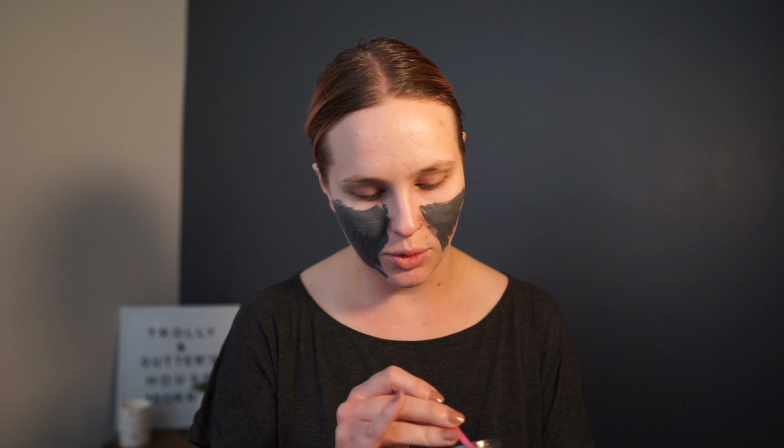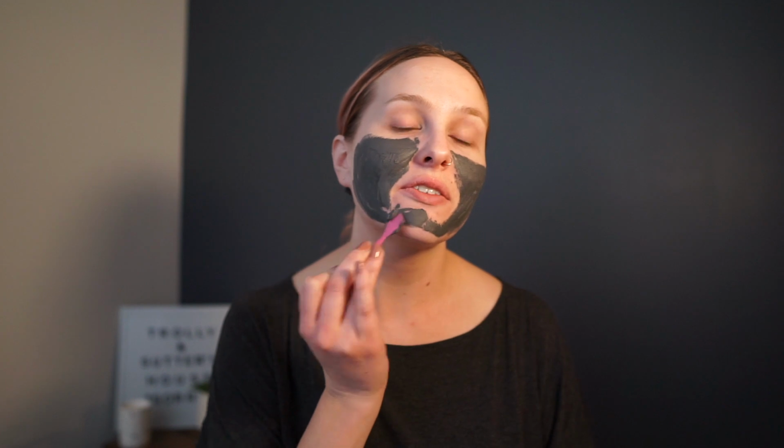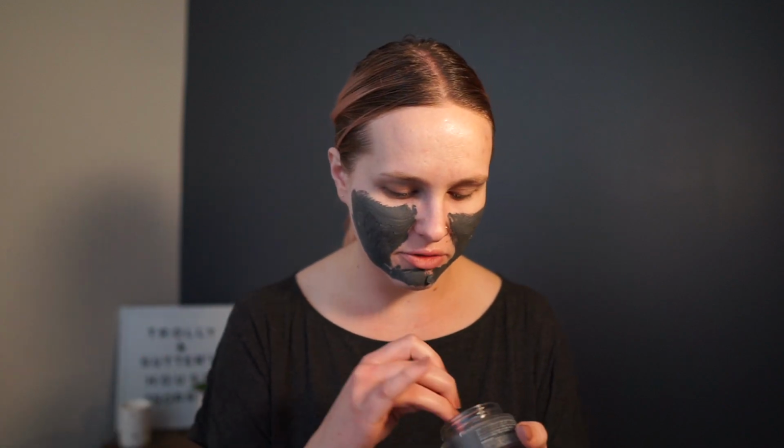The cool thing about any kind of mask, but I think this one is kind of cool in the regard that you can place it in a specific spot. Like if you were just wanting some help in your T-zone area, or you had a spot you were wanting to treat, it's really easy to go in with this little spatula and apply it to that spot. And then you don't have to use it all over your face. Which I like it all over the face, but sometimes you just need a good spot treatment from a mask.